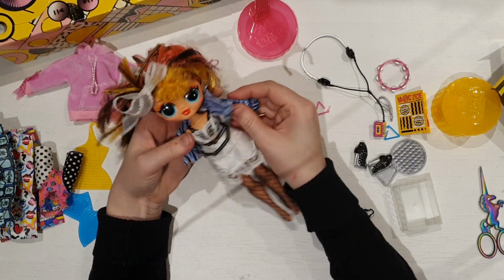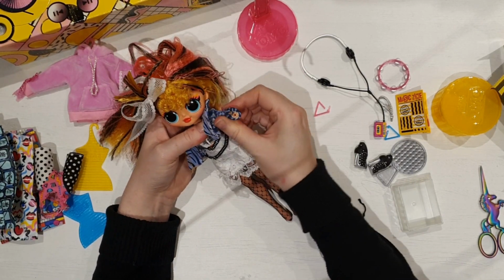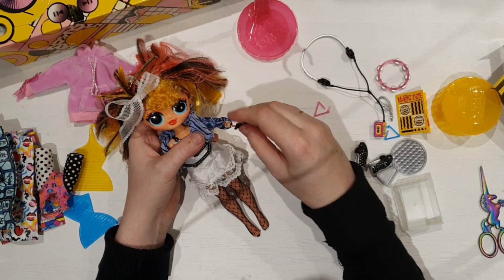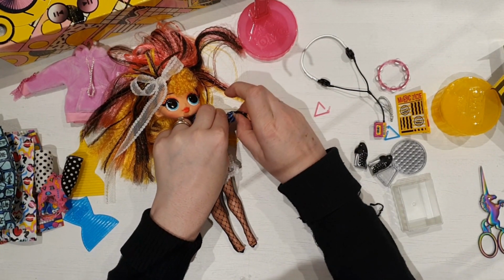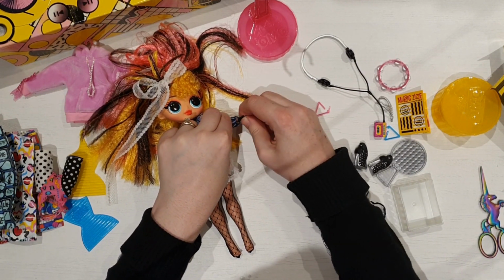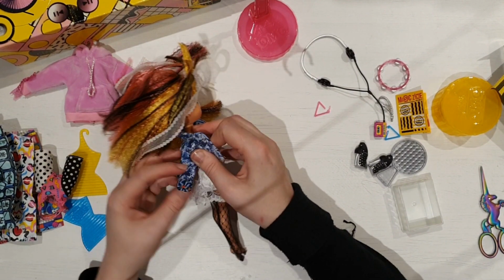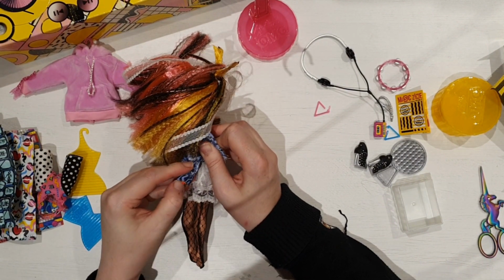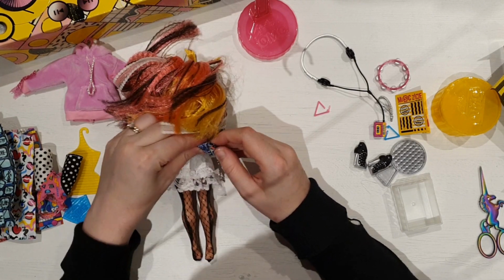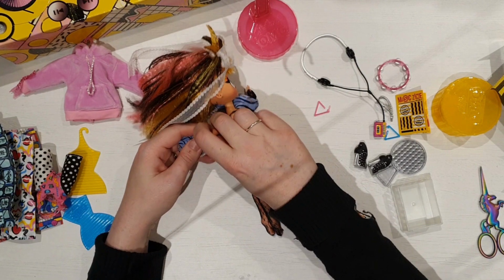I've had to pop her hand off just to see if I can get her arm through. There we go. Then pop her hand back on. Yep, there we go. So you can get this one through without popping your hand off. Yep, I'm gonna have to pop her hand off. Wow.